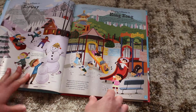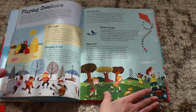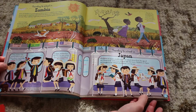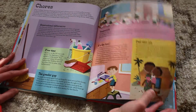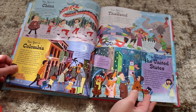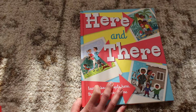how we do things in different parts of the world. Grocery shopping in North America versus Indonesia, playing outdoors in different areas, Norway versus Hong Kong, traveling to school in Japan, healthy eating, school lunches around the world and how different they look. This is not something that I would have normally thought of to get, but I am super glad that I have this book because it can really open up my kids' eyes to how things work around the world. And similarly, there's also a Now and Then, so it talks about how things are now versus then, like the Olympics and things like that.